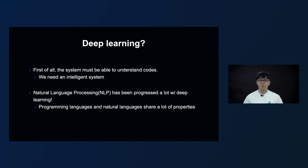Obviously, string matching using a bunch of regular expressions cannot do the job. So we need something that can understand the source codes. So we came to use deep learning techniques.